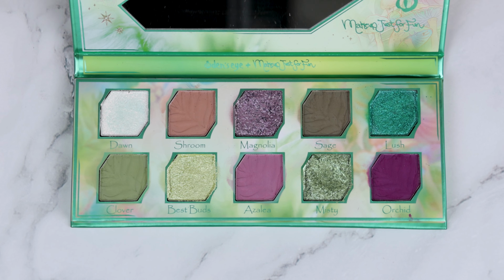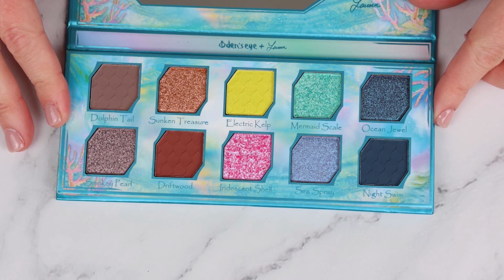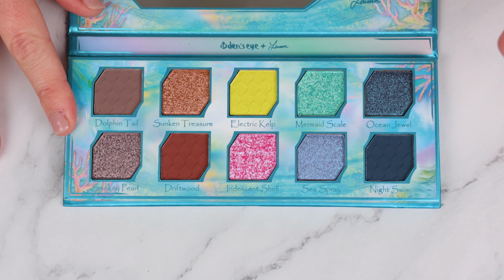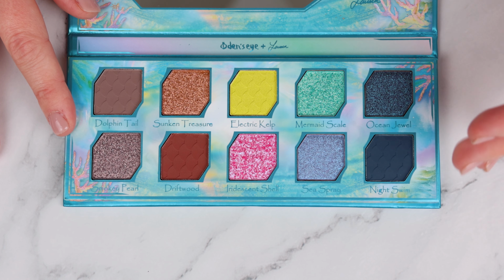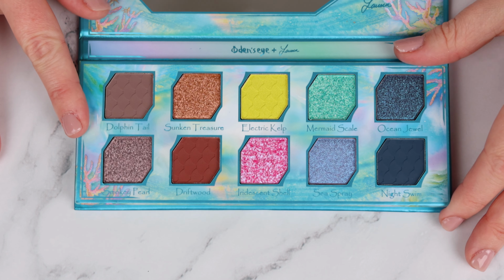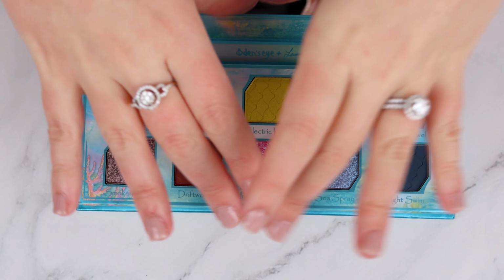Before we go ahead and get into looks, we're gonna go ahead and swatch the Sea Talk palette. She's beautiful. Like, Lauren did such an incredible job, I personally think, on this eyeshadow palette, because when you watch Lauren, she is such a mixture of everyday wearable makeup plus really colorful makeup. And I just feel like she just nailed it with this color story. Let's go ahead and swatch this palette out.